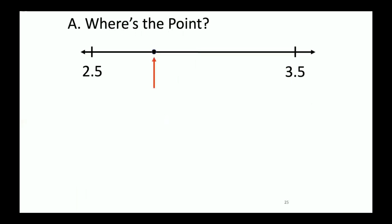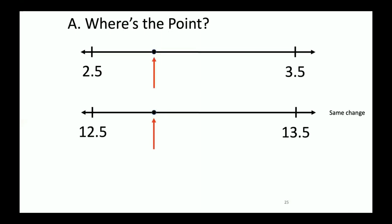So the routine might look something like this. I shift endpoints or change it around. And then my next number line has a similar change. In fact, both endpoints were modified by 10. And so what would that do to our value?